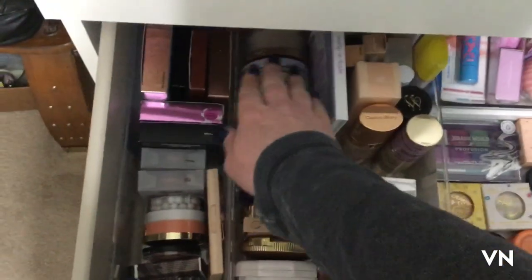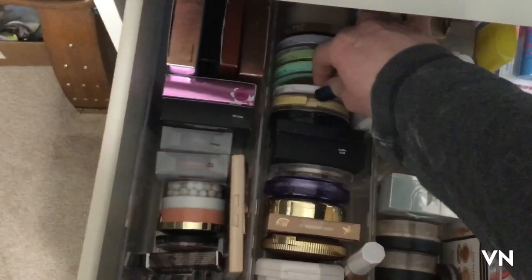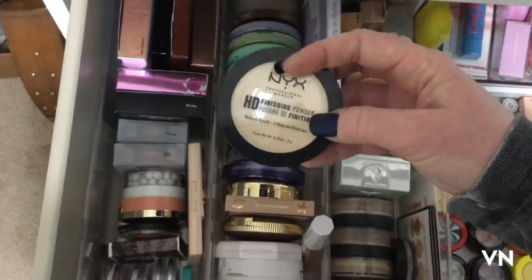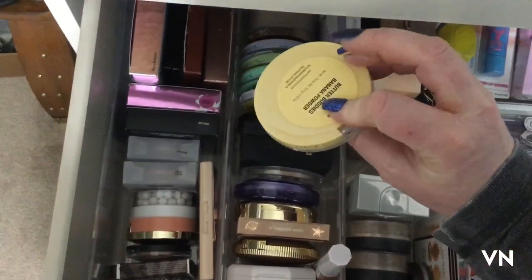Then I have some loose powder and then I got this whole kit of these. Some of these I want to take apart. Some of these I've already taken apart. This one I already tested for asbestos. It came back negative. I was very excited. I'm probably going to do the same thing with some of these.